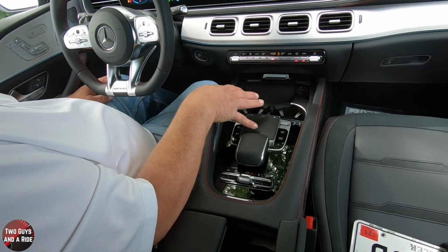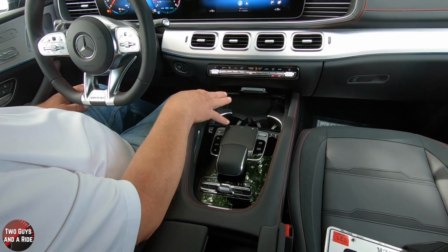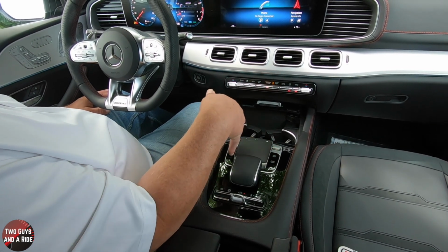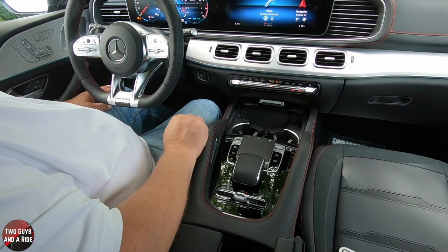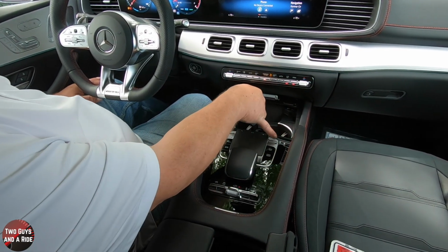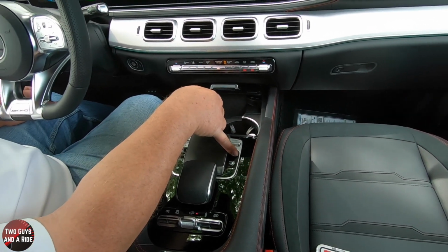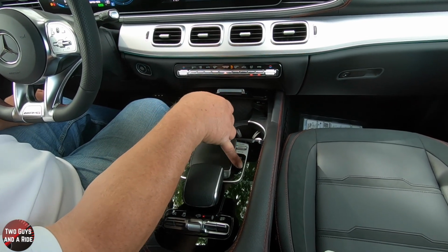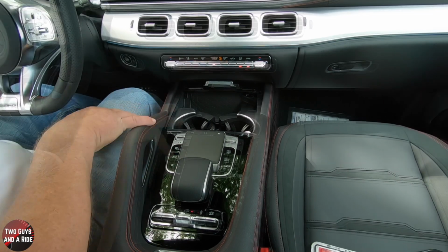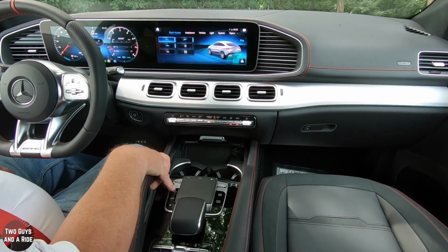Moving back here, you have a second set of controllers for the MBUX system. So you have this trackpad, you've got a back button, you've got a home key, and then you've got all of these buttons on the side. This is just a rest button, a resting spot for your wrist right now. So over on this side, you've got power on and off, mute and volume. You've got a shortcut to navigation. You've got a button for your radio and media. You have a shortcut to telephone. You have a shortcut to your favorites. You have a shortcut here to the systems on your car. And then this button up here is your park assist.